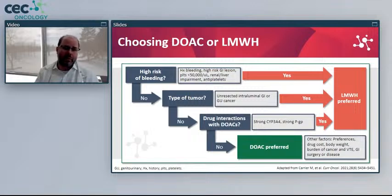Type of tumor is important. We mentioned unresected intraluminal GI and GU cancers. So if these patients have these types of tumors, then maybe I would challenge them with anticoagulation with a parenteral agent first, make sure they're not bleeding, and then transition them to a direct anticoagulant. Same thing with drug-to-drug interaction. But for a large majority of patients who do not fit these different criteria, a direct anticoagulant is preferred. And obviously, there's going to be some practice variation based on your setting, where you practice. Preference will be important: once a day, twice a day, drug cost, body mass index, absorption. These types of things also need to be included in consideration.